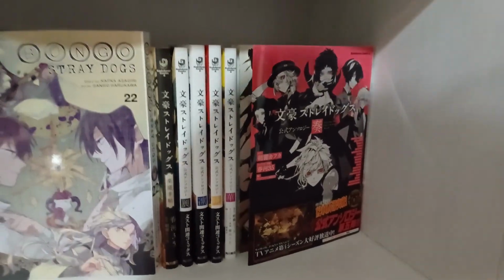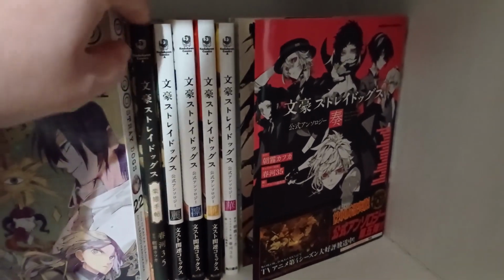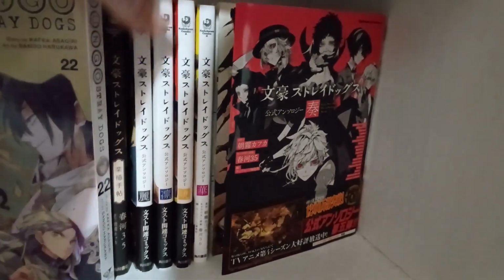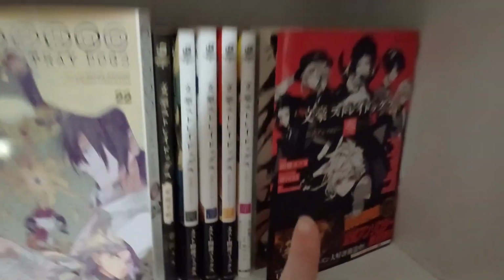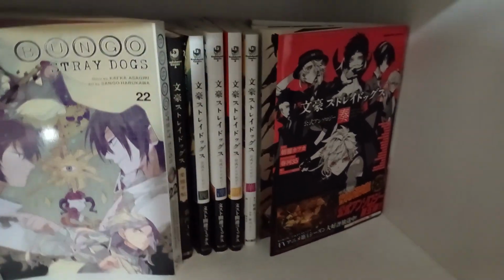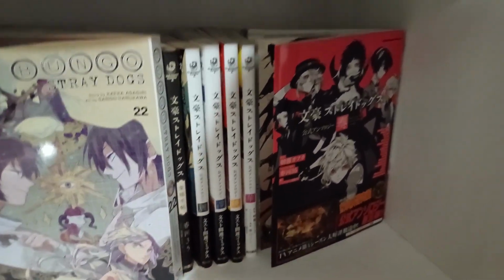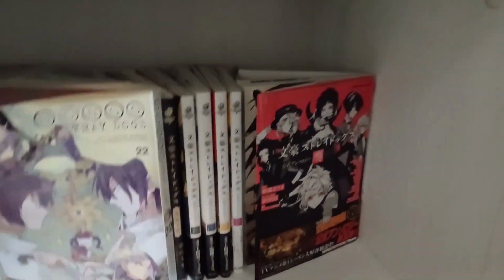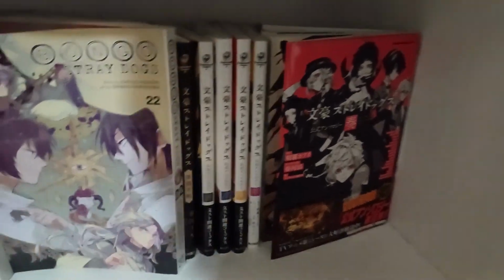Because now we need to move on to the Japanese things that I own. So this is the Harakawa art book that came out in 2016. These are all imported from Japan. And then these are the five anthologies. These aren't canon to the story, but it's lots of artists coming together and creating stories, which is now getting translated into English. But I didn't know when I bought these at the time, so hey ho.